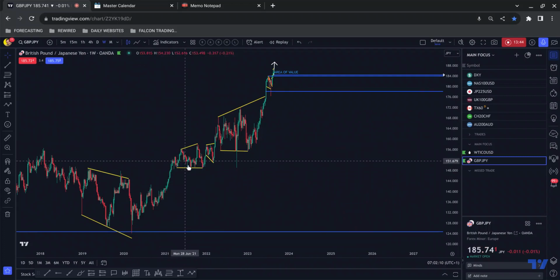We start to get that 1, 2, 3. Price taps the liquidity. It moves up. We get this move down here. We get this 1, 2, 3. It pushes up. We then get this 1, 2.